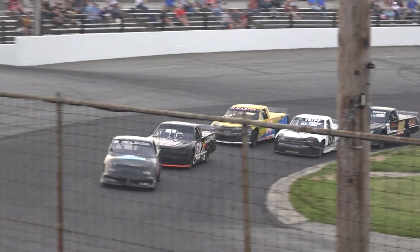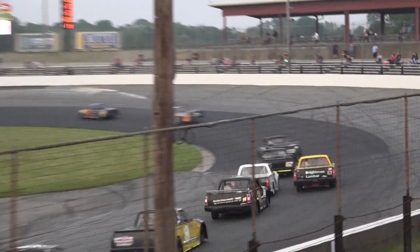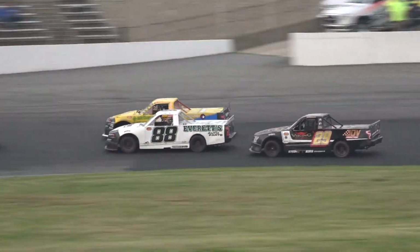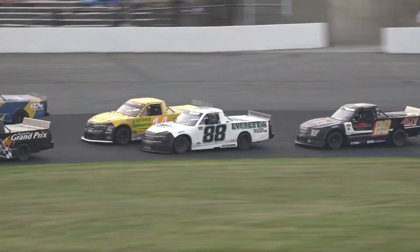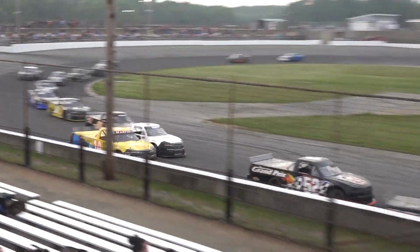Trouble for the 27 of LeBron. She came awfully close to the wall off at turn number 2, trying to get out of the way as she heads down the back straightaway. Down into 3 and 4. Heilborn continues to hold off Belyea. Martin working that outside lane. He and Tripp racing side by side off of turn number 4.